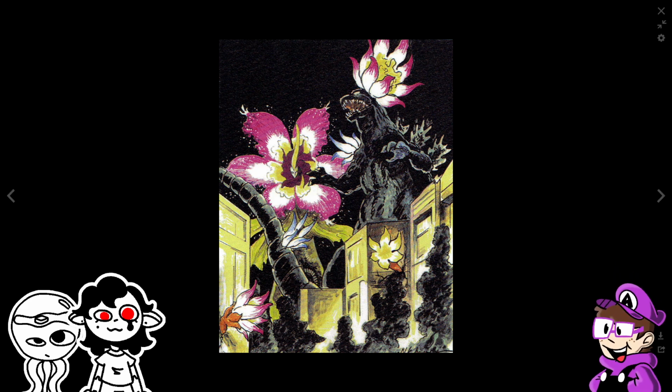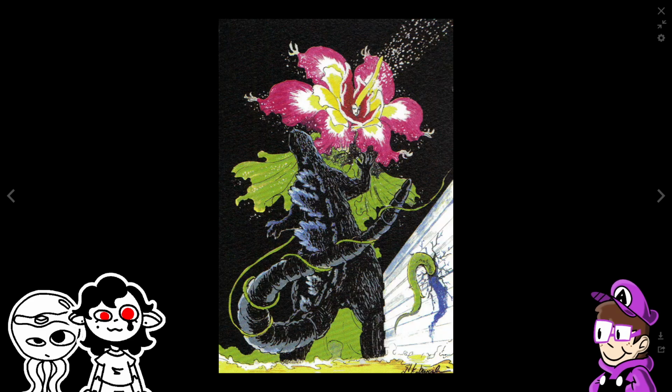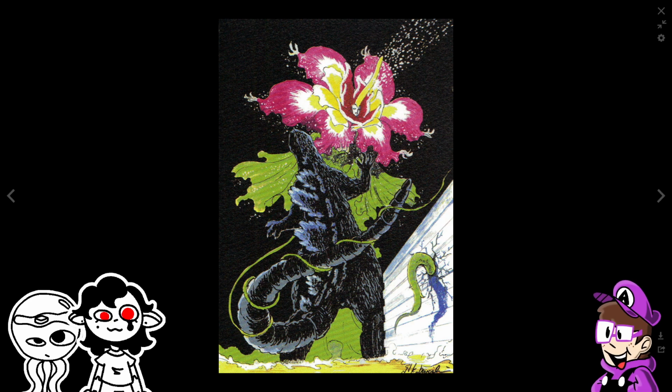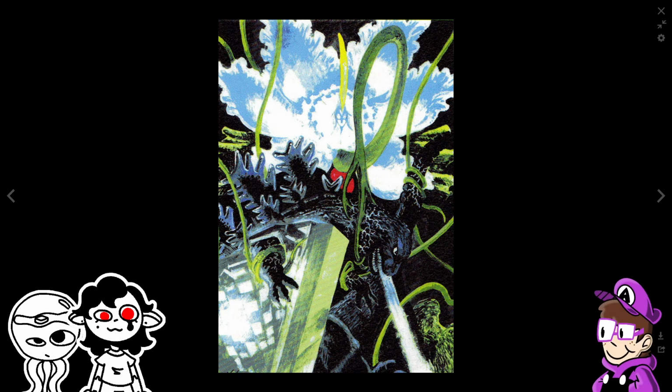Oh look, wait, these are like missiles, like the stamens of the flower. That's kind of neat. I like that. More of this specific design. I do like this. It almost looks like an Ultraman villain, a little bit. More of this one. Oh my, that is horrifying.